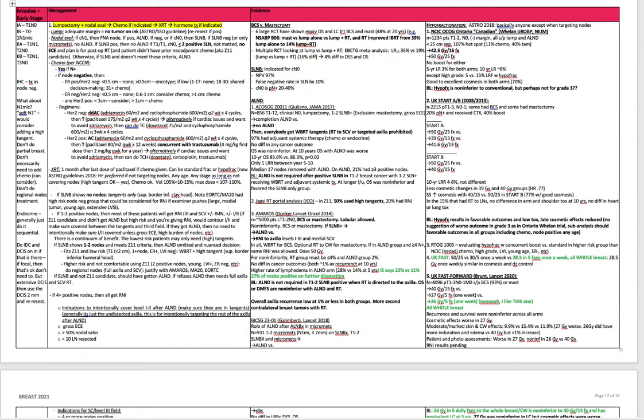Role of axillary lymph node dissection: our first couple of trials. The first one is ACOSOG Z0011, Giuliano.